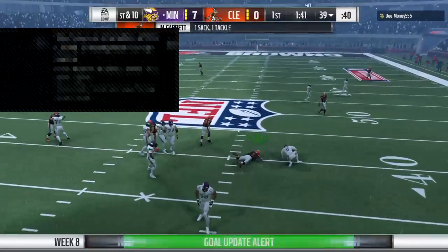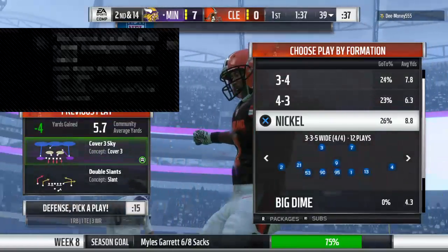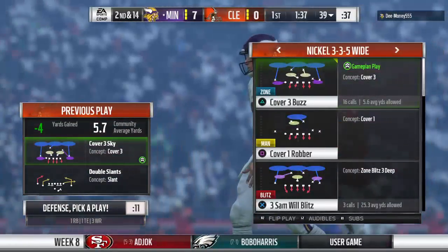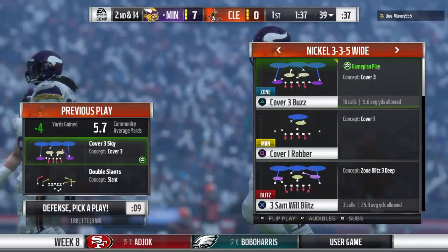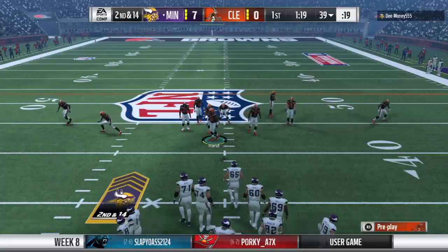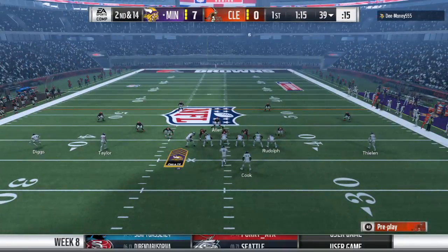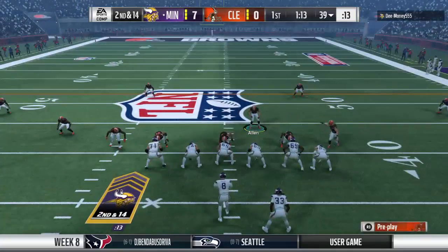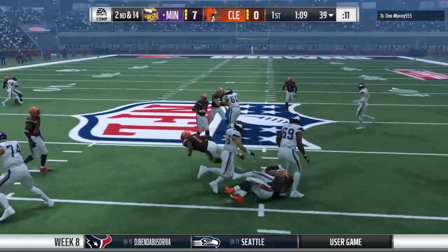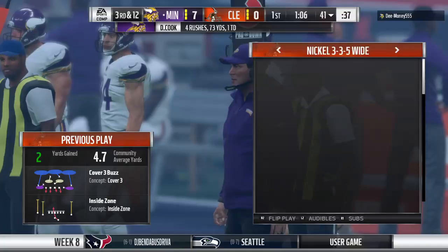And no escaping this time as he'll go down. They got him for a sack. The number 1 overall pick, Myles Garrett. And it'll bring up a 2nd and 14. And some changes here as the D-line separates some. On 2nd down, Cook. And able to get a couple as he's across the 40 to the 41.